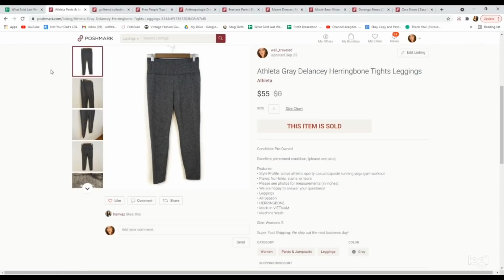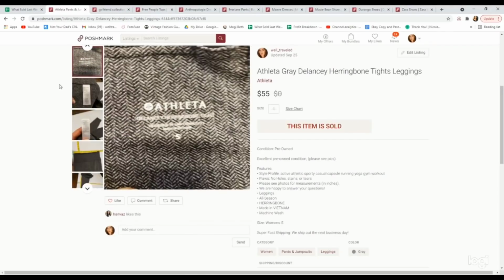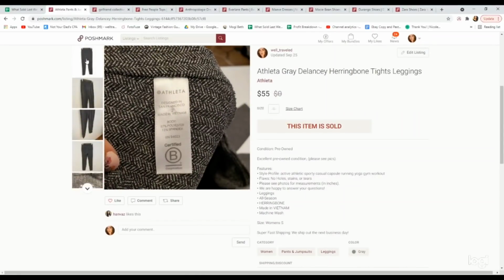Okay, and moving on to some of the Poshmark pieces, I sold another athletic piece this week. It was a pair of leggings, and looking at the style name, they were called the Delancey herringbone tights, but I always put leggings because they're really leggings even though the style name includes tights. So this is another one of those more special pieces by Athleta because of the herringbone pattern. Herringbone in this brand seems to do really well.